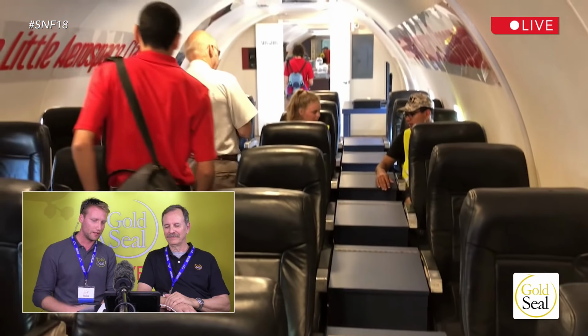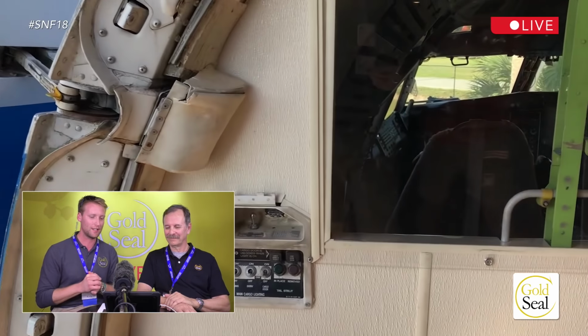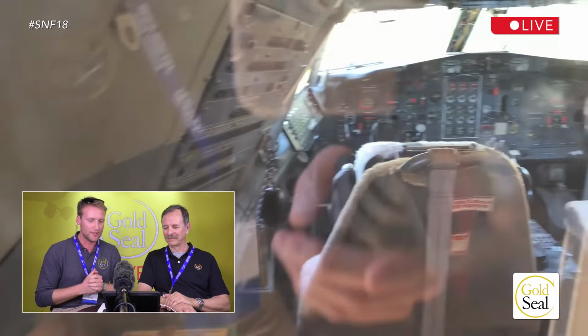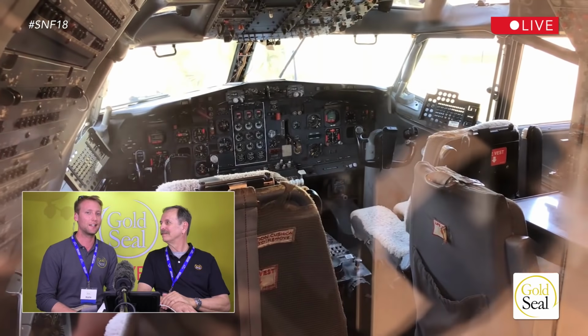This one's super cool. I'm going to turn around here and show you the cockpit in just a second. This one they've set up as an office space, so it was nice to have air conditioning in one of these 727s. Up front, you can see this plane was operated by 3 pilots. So you have the pilot and the co-pilot over there, and the seat on the right side of your screen is the flight engineer. That was back when you needed a 3-pilot crew.